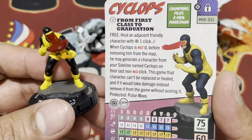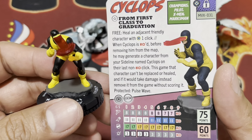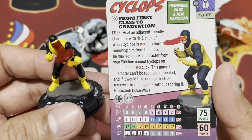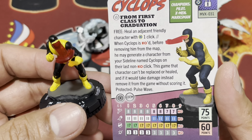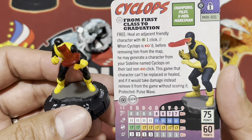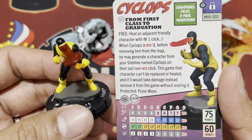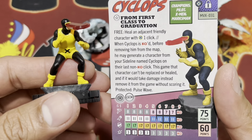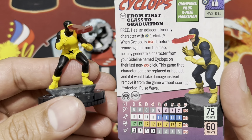He has the X-Men team ability. And the trait is called From First Class to Graduation, which is free. Heal an adjacent friendly character with the X-Men team ability one click. When Cyclops is KO'd, before removing him from the map, he may generate a character from your sideline named Cyclops on their last non-KO click.